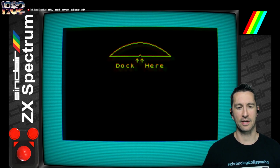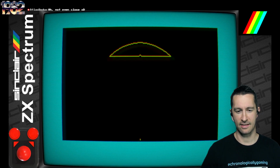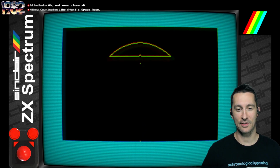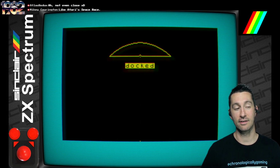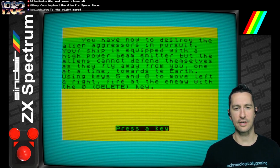All right, here we go. There's our dock. Got it. So we move left and right. Oh my goodness. I don't know if you can see that pixel down there. It is the tiniest pixel. I have to line up and then dock. All right, here we go. That is a single pixel flying into the docking station. We did it! We now have to destroy the alien aggressors in pursuit.